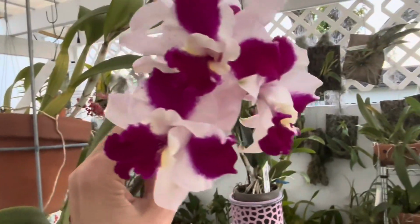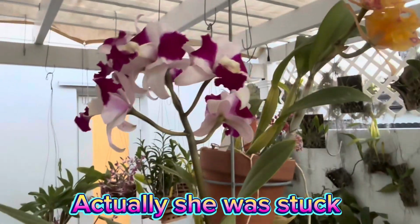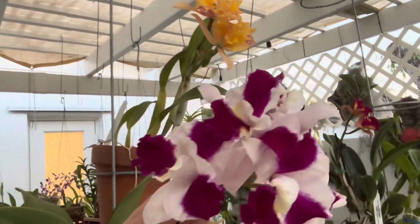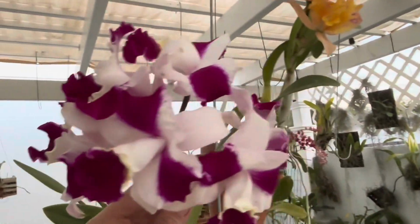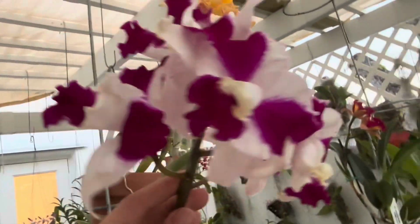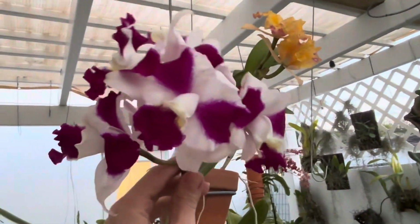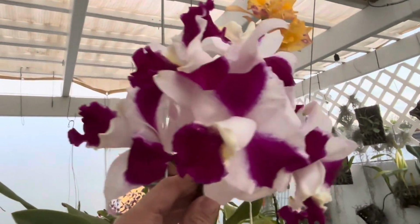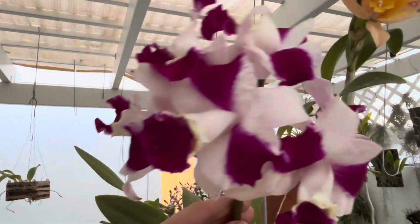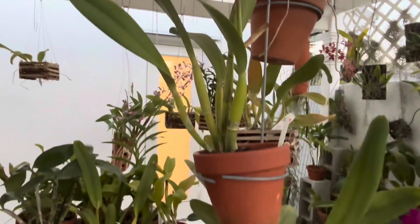Look. All right. So there they are, these lovely blooms. Look like they are striped. This is gorgeous. And I have a friend that I heard mention that he really likes this color combination. So Brian, you need one. LC Purple Cascade. You can get it from Carmela.